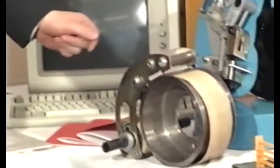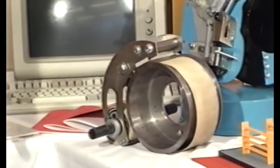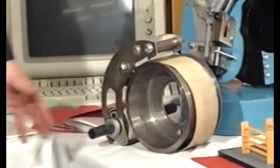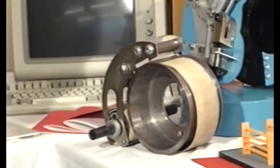So what is the actual product that you're dealing with? Well, the product is called a Translock anti-rollback device. Basically, it's a device which prevents a vehicle from rolling backwards on a slope by means of a Kevlar belt here, which wraps itself around this drum fitted to the drive shaft and holds the vehicle on an incline.